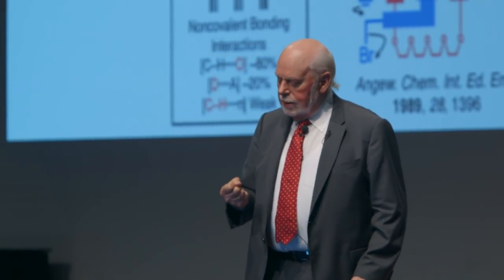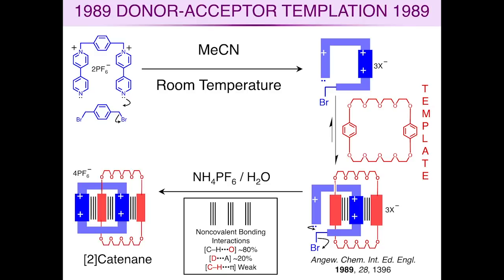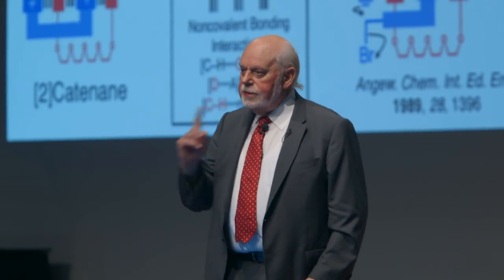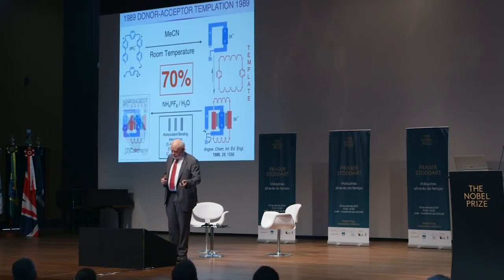And we know that it wants to live inside this red ring. And so it worms its way inside. And these vertical lines show that it is finding weak interactions, but nonetheless important interactions to hold that thread in that ring. And we just need to close another nitrogen-carbon bond, which is the next thing that happens, and we have a mechanically interlocked molecule. We have a 2-catenane. And amazingly, it was delivered to us in the first reaction. This doesn't happen very often, in a 70% yield. Nowadays, we can make it quantitatively.